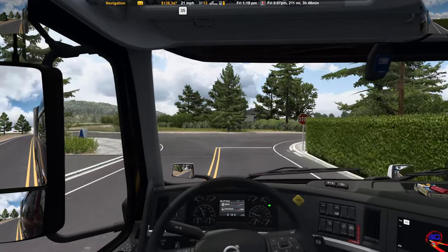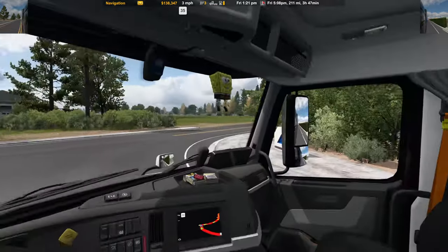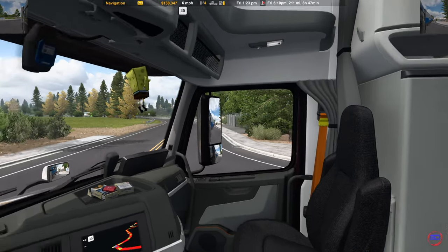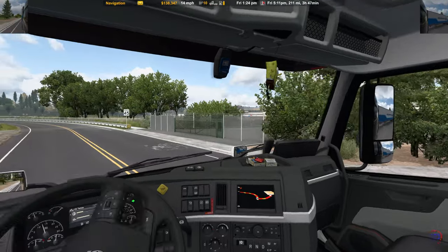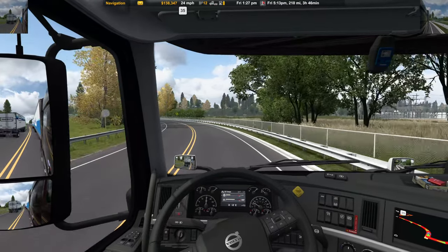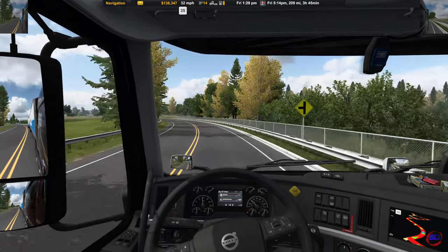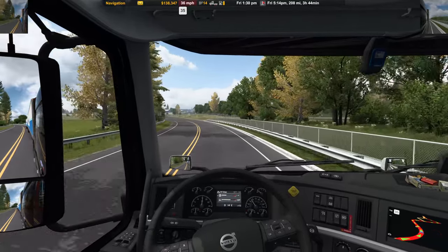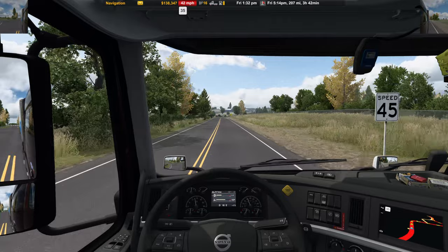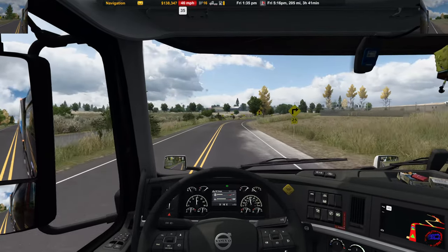Turn right. Looks clear. Ooh, there's a bus. Right, 210 miles, 3.5 hours, ETA set for 5:15 p.m. Current time is 1:29 p.m. Yeah. Got our lights on? Lights are on. Just for safety.